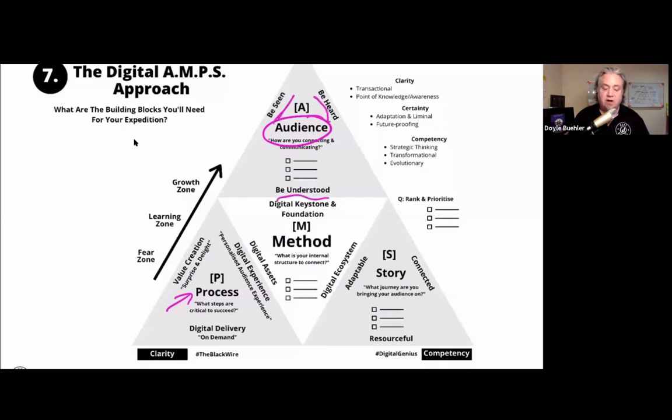We need to look at our method. All right, so this is the internal structure that you need to connect with everything. And how do you do that? With digital keystone and foundation. How do you do that? With digital ecosystem. How do you do that? With your digital assets. You need all these pieces in place to be able to build that method. And again, you probably have a lot of this already in place, and it might just need a little tweaking or a little understanding, but those pieces are fundamentally there. It's just a matter of how we pull them out and extract them.